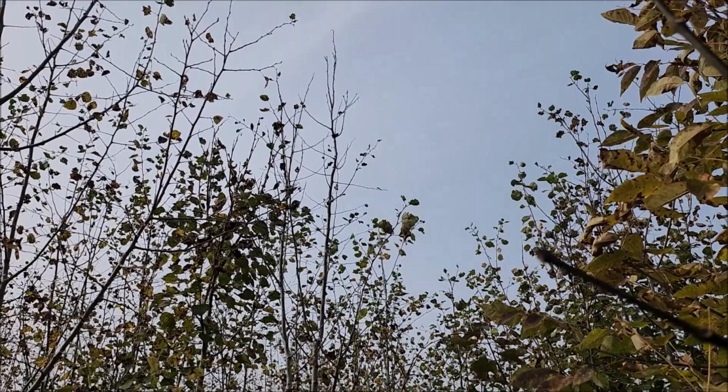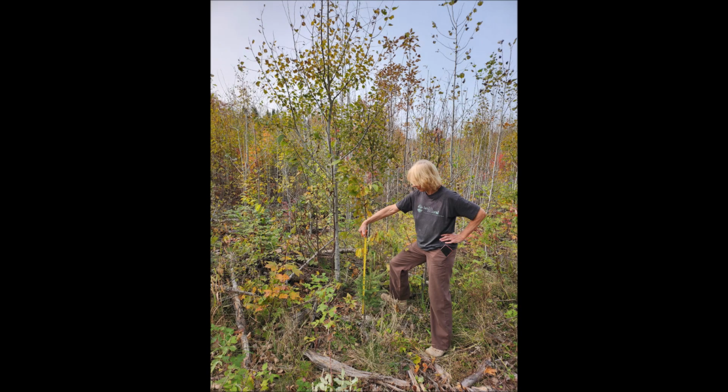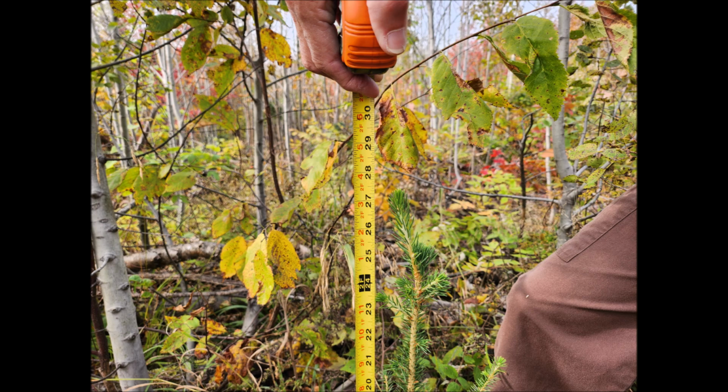2019 harvest. In June 2021, I performed an enrichment planting of 540 shade-tolerant Norway spruce at suitable locations within this Northeast clear-cut. Despite a degree of competition from the aspen, they are doing well, with this one 27 inches tall. 27 inches equals 69 centimeters.